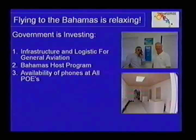The Bahamas government is investing in infrastructure in the Bahamas to accommodate you fellow pilots to fly down and visit our facilities. We're taking the time to invest, to secure the facilities, to make sure that when you fly down to clear customs and immigration, your planes are safe and the destination is secure and safe for you to visit.